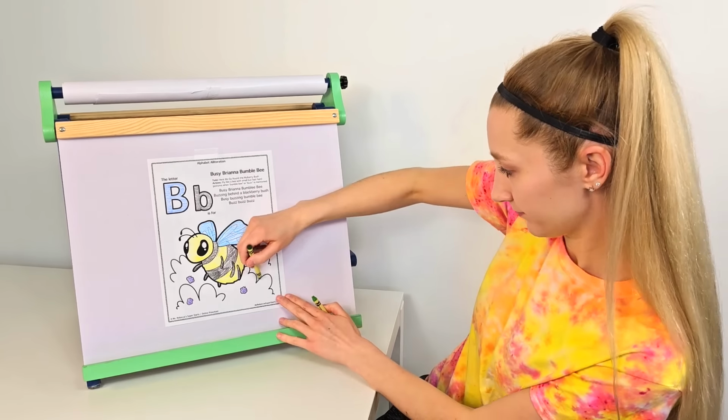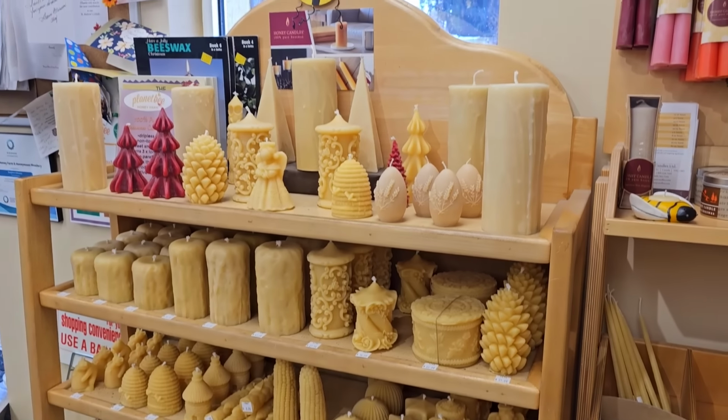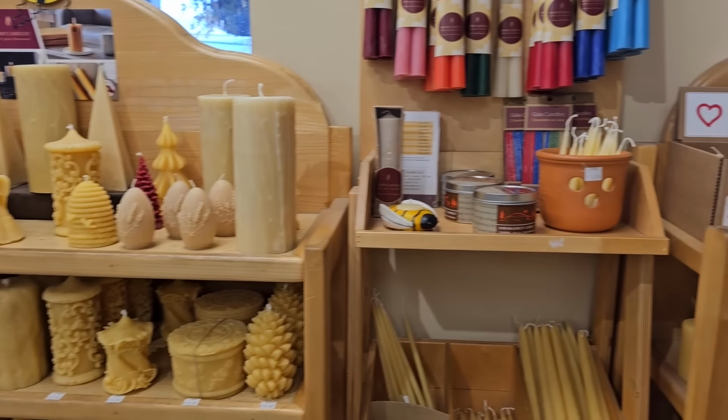Ooh, yum. Did you know that when bees make honey, they use wax to help protect the honey in the hive? And we can also use beeswax for making things like candles. Ooh, this is a big candle. It was cool to check out this honeybee farm. I'm glad you came with me.